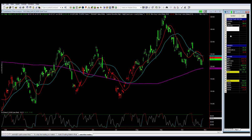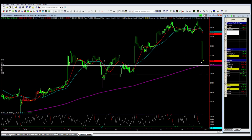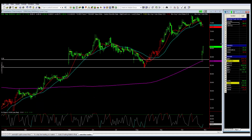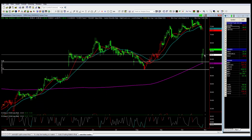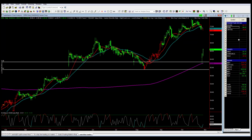So we're looking at LMAT. We're looking to buy it anywhere from the close, wherever it closes today, to lower, back down to that 200, anywhere in here. Okay? And then, again, this is the CERN setup. You want to look for situations and trade setups like this. Let's take a look at something else.